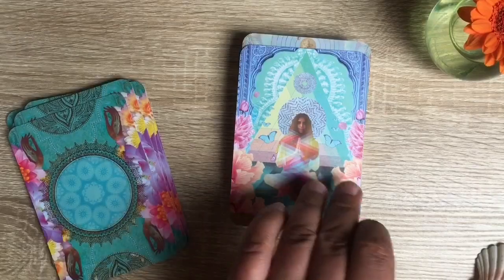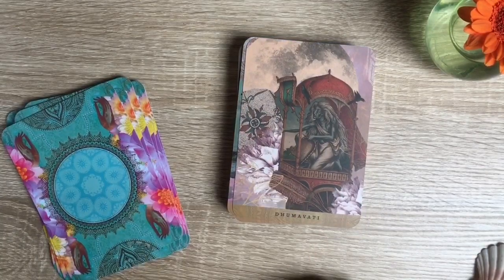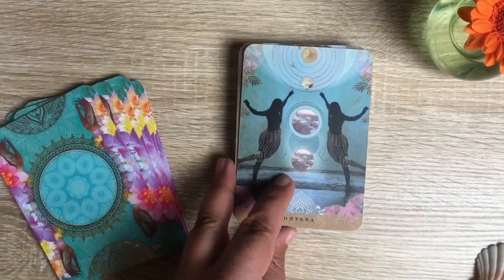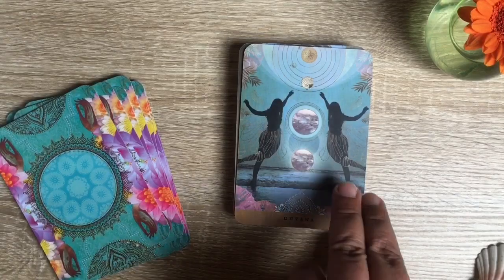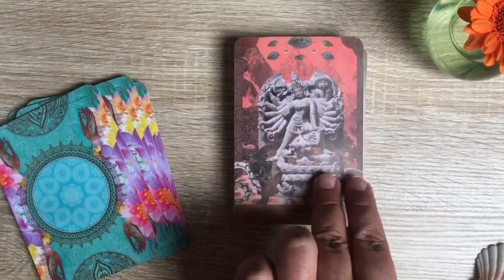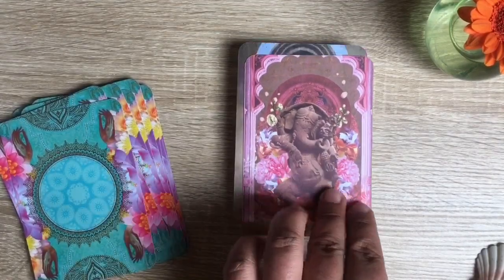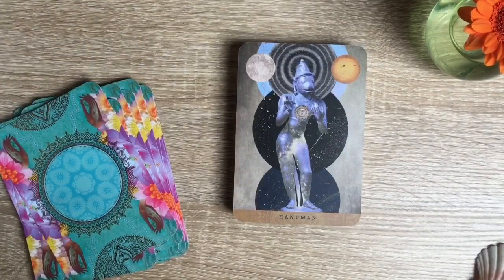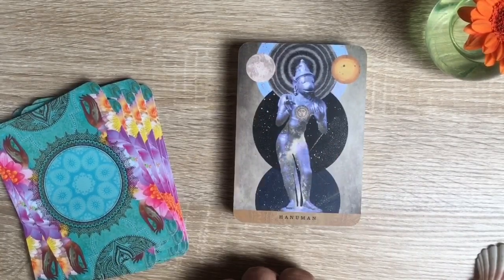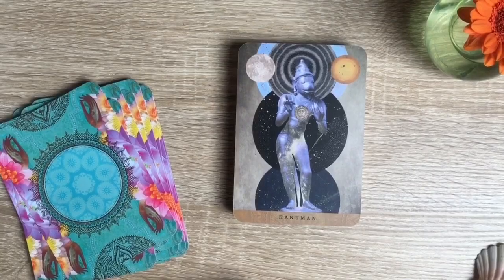Dharma, again a bit hippie style with all the colors going on. Dhumavati, looks like the chariot and the full moon in the background. Dhyana, great, again, very symmetrical. Durga, with a tiger here. Ganesha, in lovely pink and a lot of flowers. I like that. Hanuman, gorgeous. Just the style of the starry background of the cosmos, of the space, and then the sun and the moon here. It's almost a bit hermetic, alchemical.